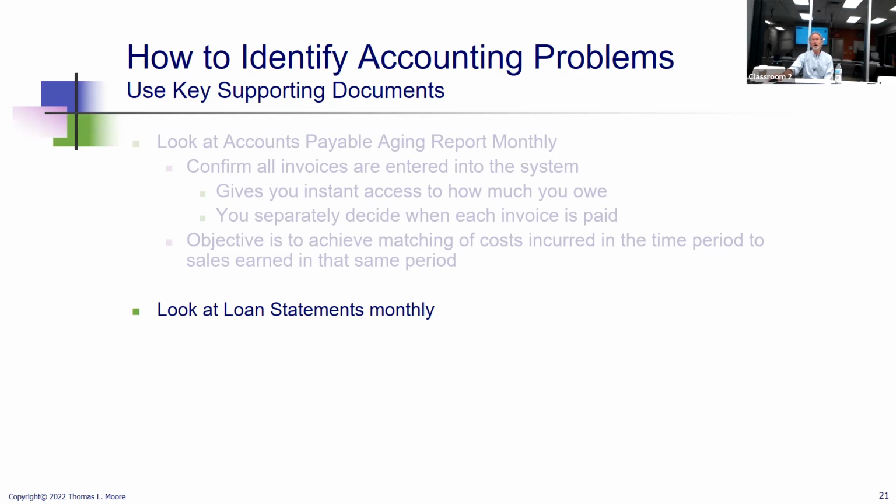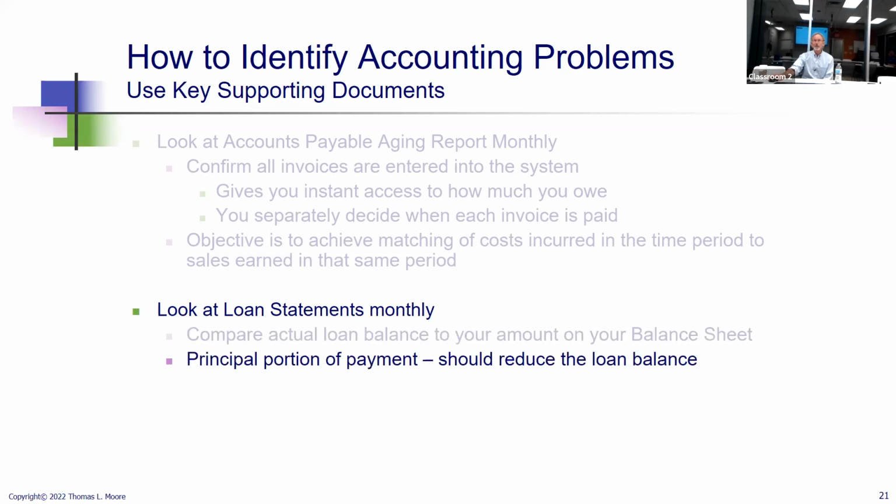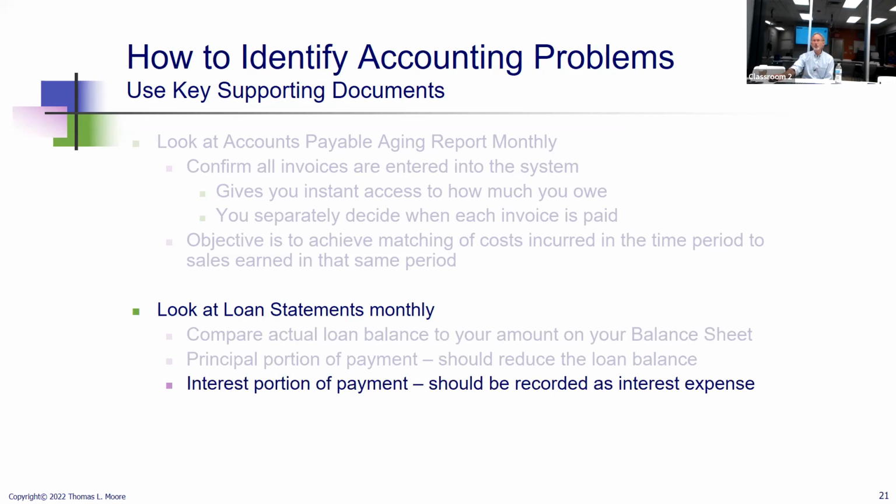Yeah. Another thing to look at: look at loan statements monthly. Make sure that your balance sheet loan amount equals the loan statement from your lender. Do that monthly. A lot of times what happens is you'll get the interest portion of your loan payment combined in with your principal, and you'll think you're paying off your loan faster than you actually are. So that's an important thing to look at. The principal portion should reduce the loan balance. The interest portion should be an interest expense on your profit and loss statement or your income statement.